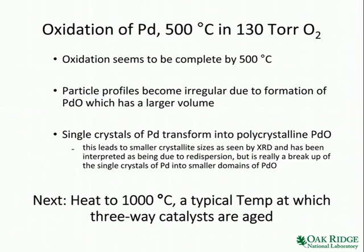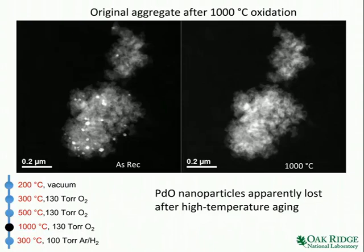Single crystals have essentially transformed into polycrystalline material, and we did subsequent heating at higher temperatures that showed some changes that we're not going to show in this presentation. We want to jump directly to the ultimate high temperature of 1,000 degrees centigrade, where we see more dramatic changes. This is the temperature at which three-way catalysts are aged. And this shows the dramatic changes after the high temperature.